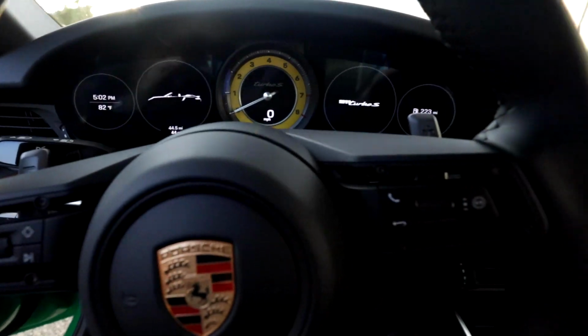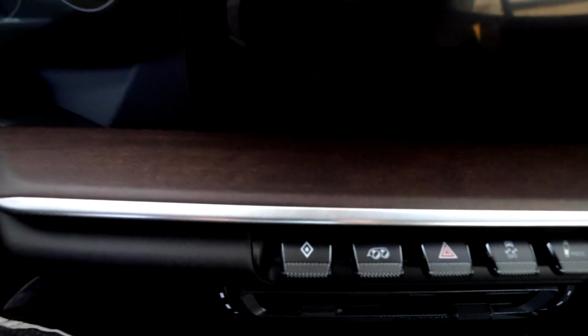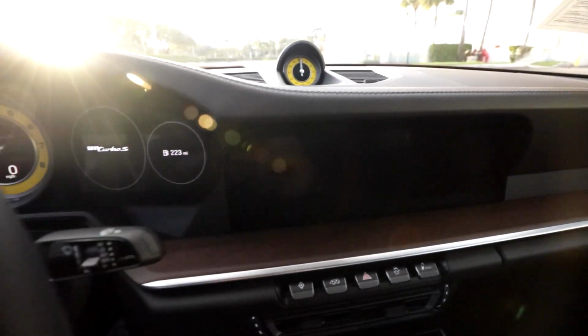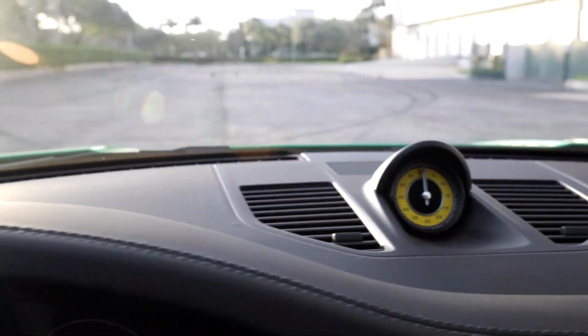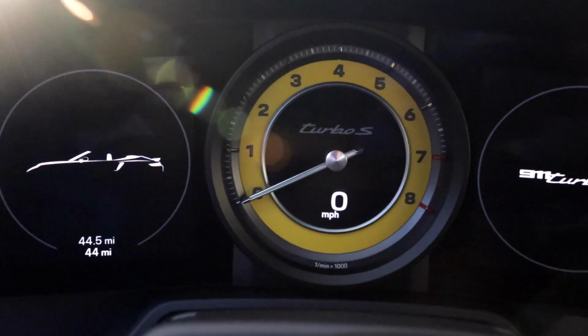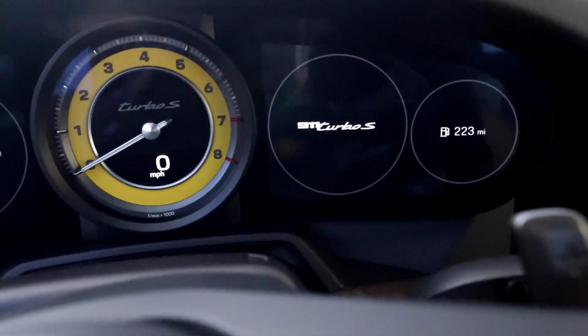So a quick peek at the interior, and like I said, I'm not going to be going too in-depth into the interior. However, it does have this very interesting kind of open pore dry wood here, which I don't mind. I don't mind that it's in a car like this. I mean, it's fitting. This is a luxury car at the end of the day, a luxury performance car. I love that it has the yellow Sport Chrono on the dashboard, full leather. Has the yellow here for the tachometer, and the binnacle, whatever, the gauge cluster layout.